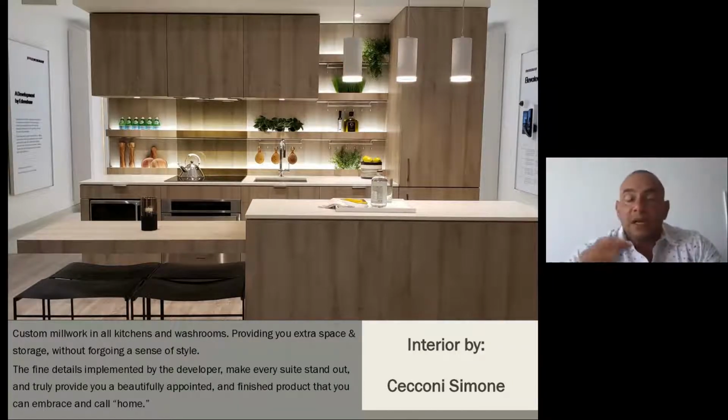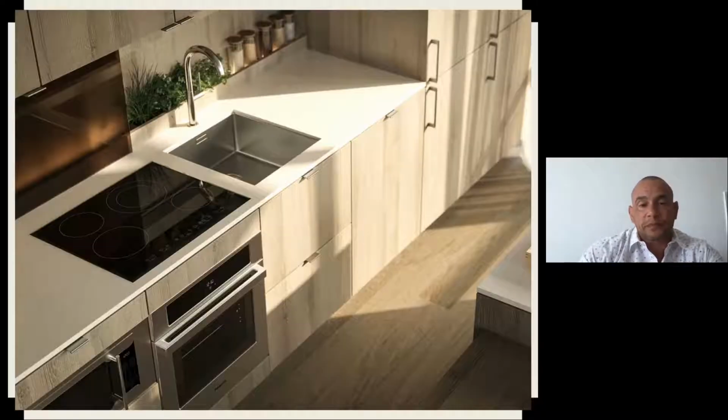Okay. Now, this is simple, but yet it's brilliant, because everybody has a shortage of space in condos. And this alleviates some of that because it increases the storage. This is another angle. This was actually not our pick, but the rendering that was given to us. It has a deep sink, glass in the back behind the stovetop, built-in microwave, built-in stove. You have a paneled dishwasher and a paneled fridge as well.